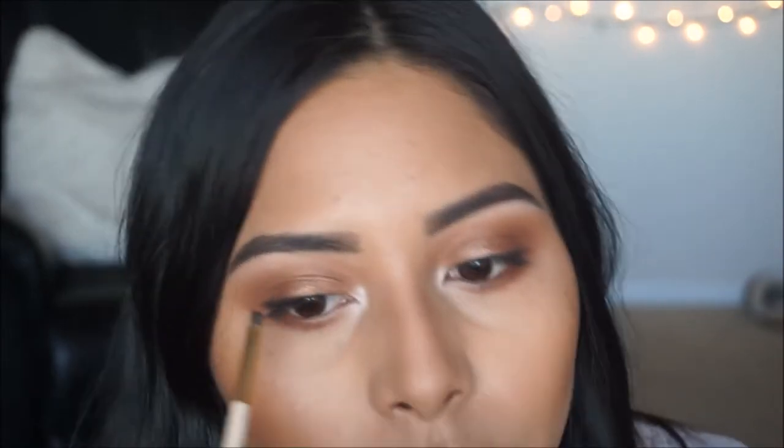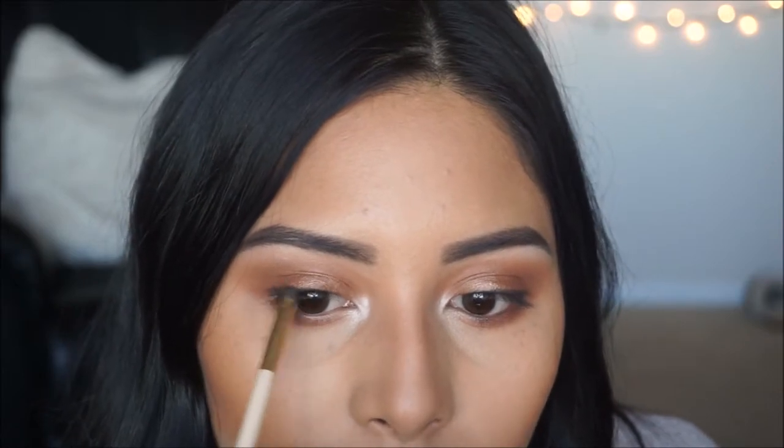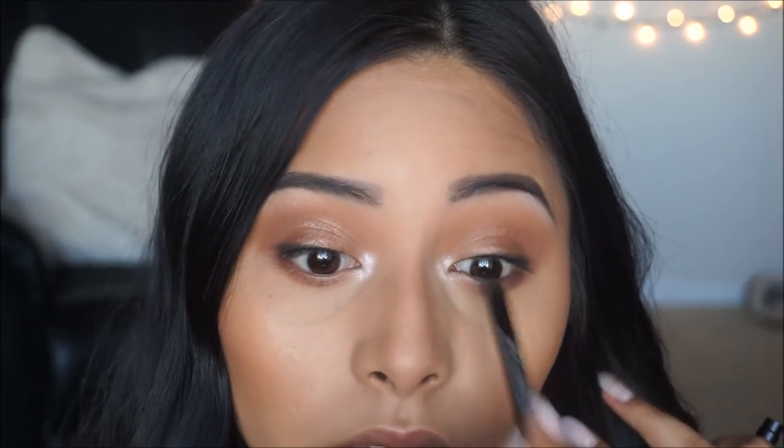To wiggle it around so that it gives it a little bit of a smoky effect. And then for the eyeliner, I'm going to be using this Urban Decay 24/7 gel liner, and I'm just going to take it and run it on the upper lash line.